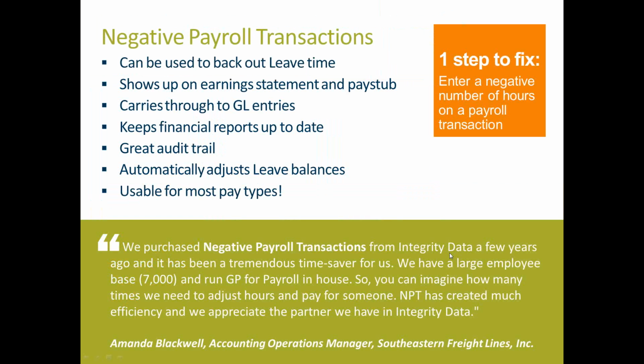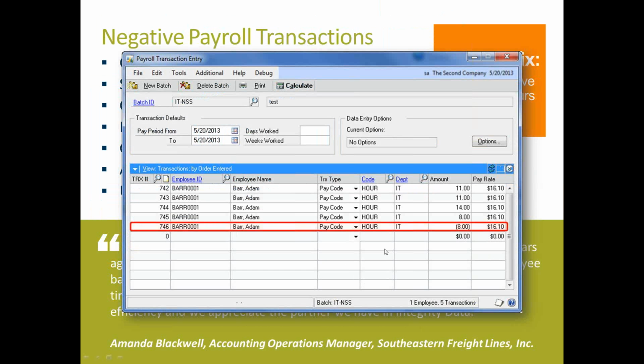This is something that almost every payroll customer that I talk to has a need for, and a lot of them are using it. Just real quick, there's a screenshot here that shows how easy it is. Just enter a negative on the transaction entry as you're putting in the hours, and it retains that and carries that through the whole payroll process. Very simple, very easy to use, and it takes about 10 minutes to implement.